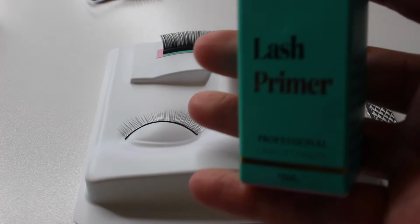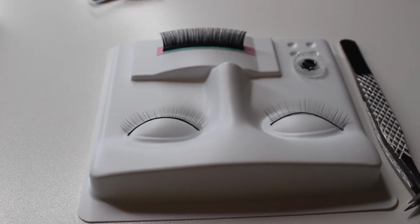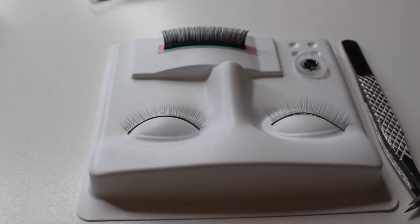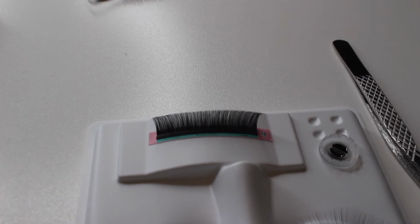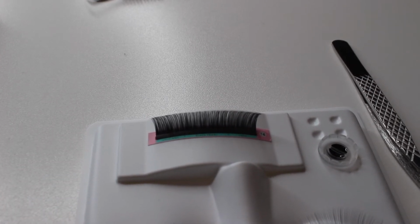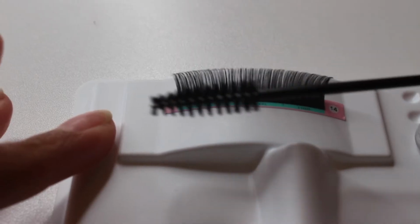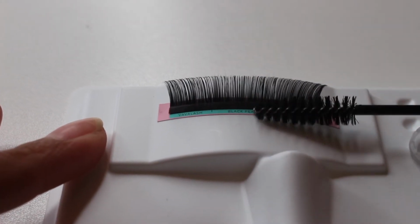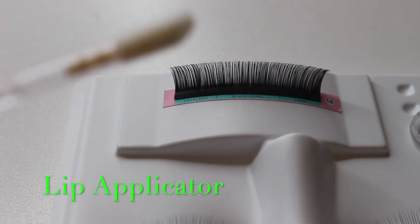But I'm going to show you guys how I use the primer. I'm not going to go in depth on how to make volume fans because I do have a video showing you guys how to make volume fans. First things first, brush out the lashes like so. Take your cotton swab. Here's the primer.